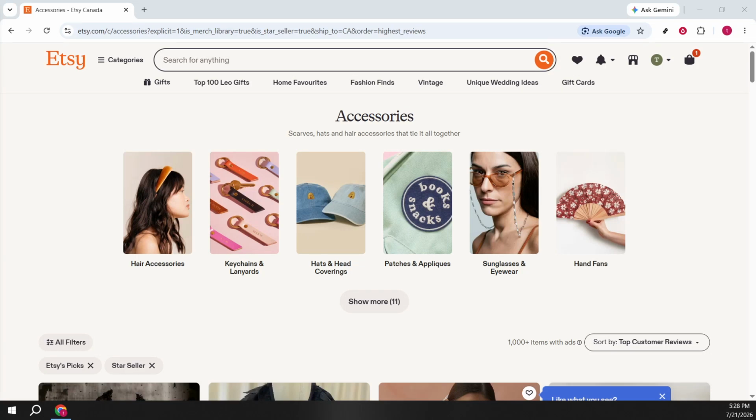In today's video, I'm going to teach you how to find what to sell on Etsy desktop. We'll use Etsy's built-in search, categories, and filters to surface proven product ideas from trusted shops. Start by opening Etsy on your desktop.